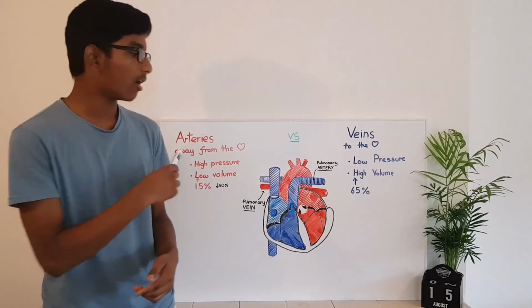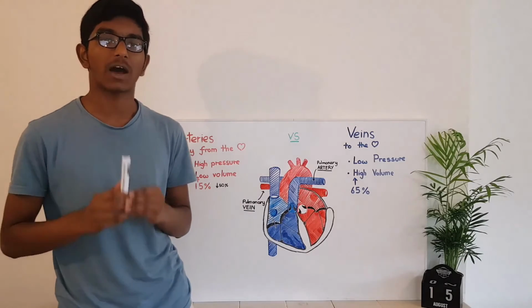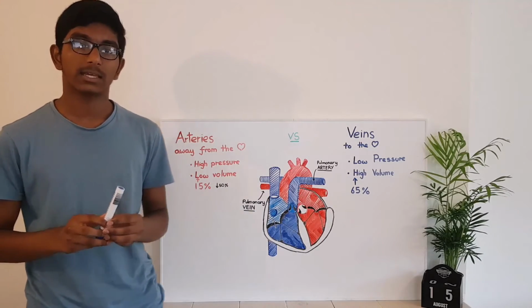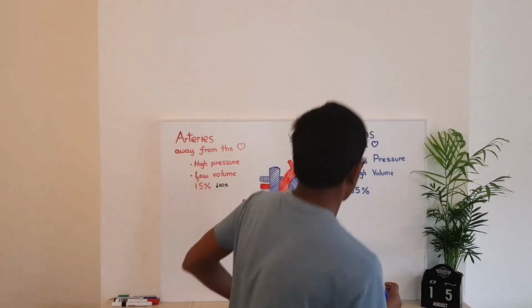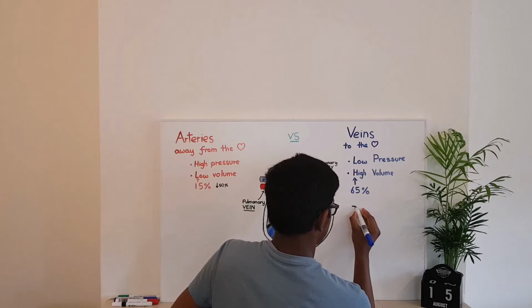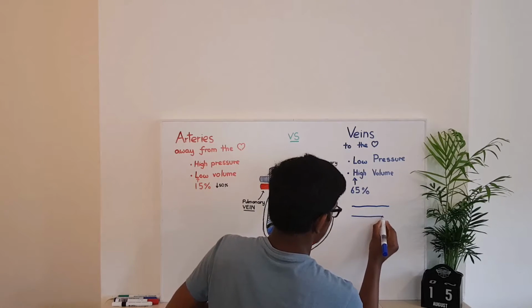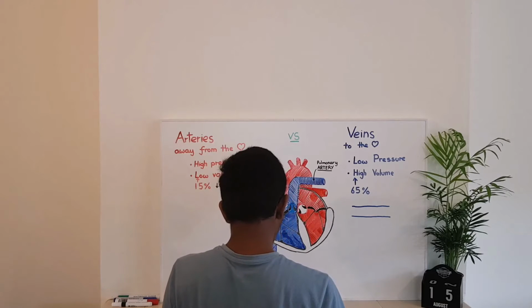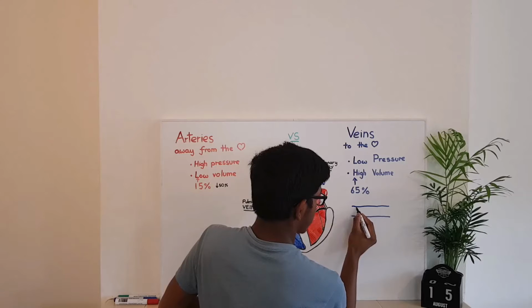Veins have something that arteries don't have. Okay, veins have valves, and we've discussed valves several times in previous videos. And this is how they look. So imagine this is a vein. Okay, a vein. Then there would be valves like this.